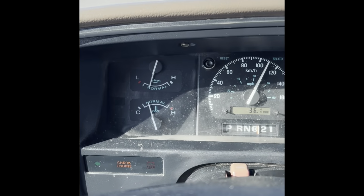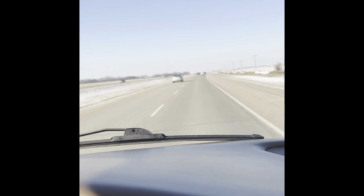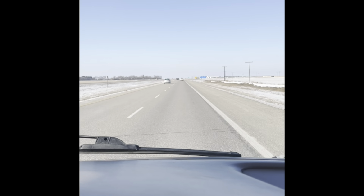All right, we're underway. Normal temperature, oil pressure is normal, going 110. Fuel light's on the dash. It's okay to have a Christmas tree when it's a 1996. Carry on.